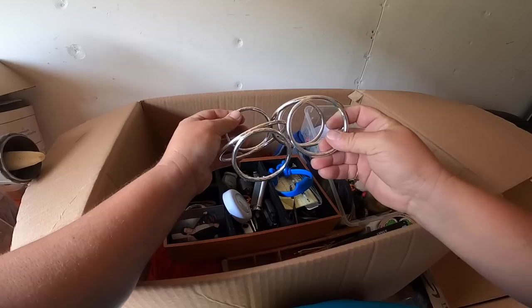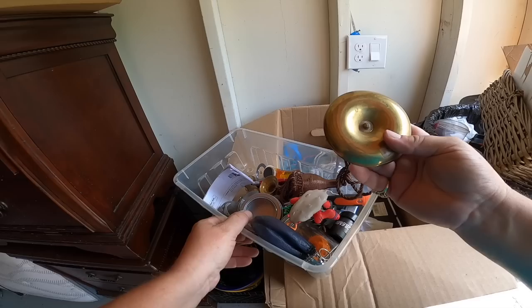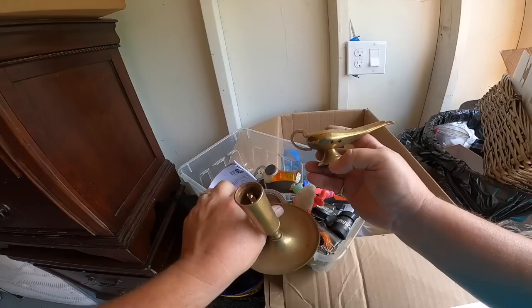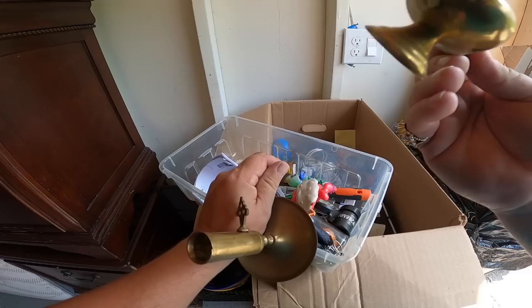I'm not sure what that is. Is that a puzzle or bookends? I don't know. What the heck? That's interesting. It's a little brass piece. Candlestick or something. Ooh. Let's see. Let's see if the genie comes out. Come on. Dang, it's defective. Actually, I think it's a pipe. Never mind. I think that's how you make the genie come out.